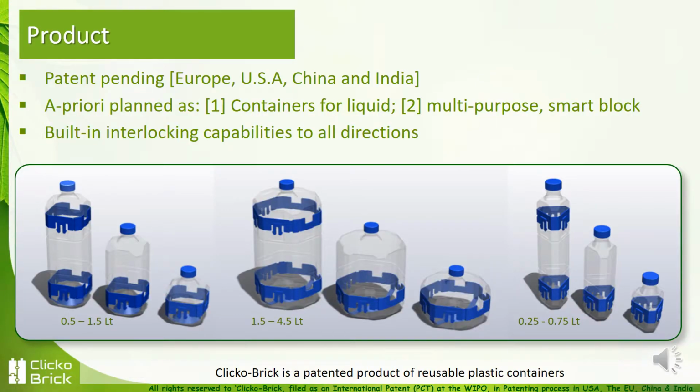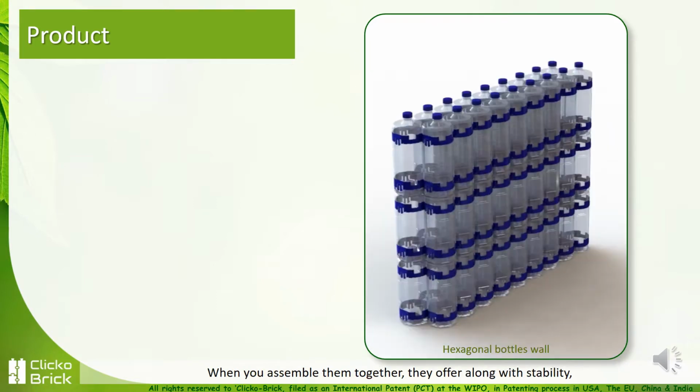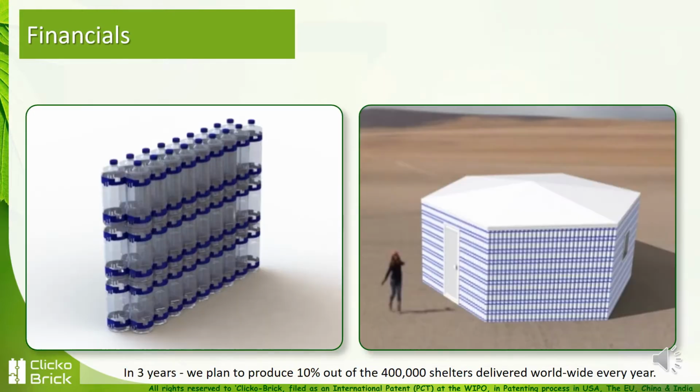Clicko Brick is a patented product of reusable plastic containers that comes in varying sizes and three forms: hexagon, square, and triangle. They can all interlock to each other. The unique needs of displaced people led us to design a 2-liter hexagonal bottle, which would be semi-transparent with UV protection. When you assemble them together, they offer, along with stability, minimal air passages, and optimal insulation properties.